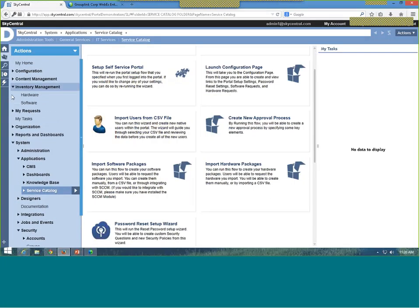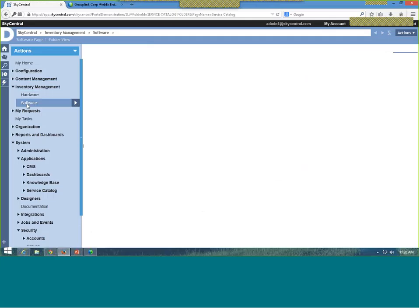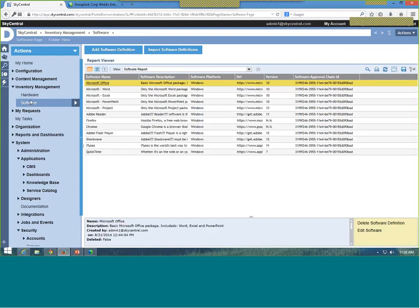Let me go here to inventory management and just show you. Click on software, do software and hardware. I've already imported some pieces of software here that you can see. It tells you to put in name, description, what platform it's with, URL where you can find it, version, and also just so you're aware, these software requests are based off of approval chains.